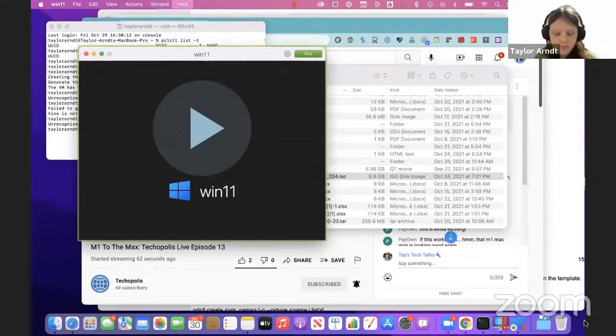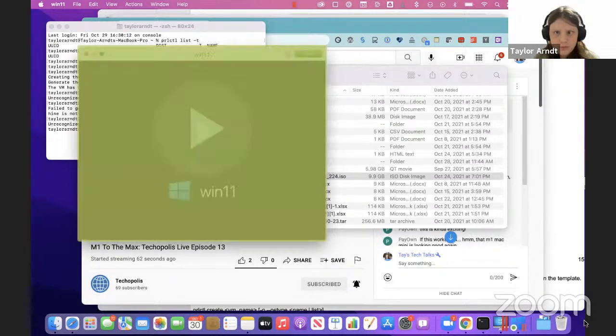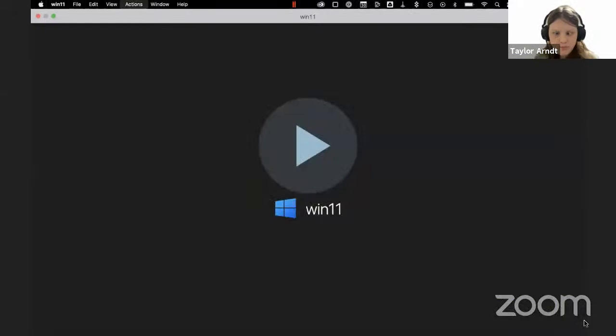View. Action. Window. Help. Minimize button. Close button. Full screen button. What if I get the Windows 11 window full screen? Windows 11 window. Menu bar. Edit. View. Action. Window.